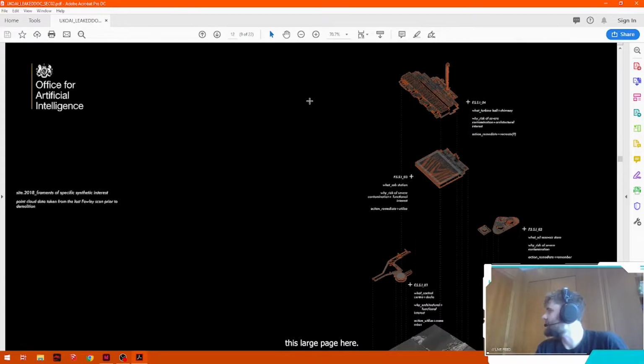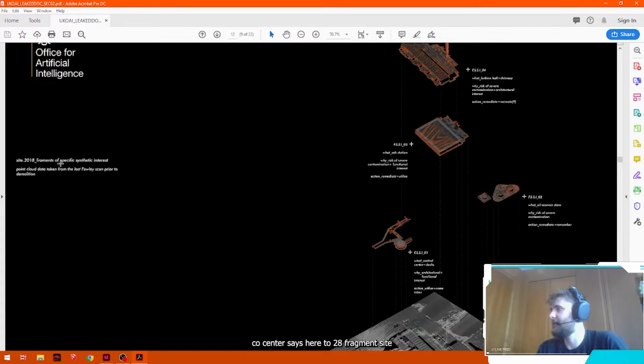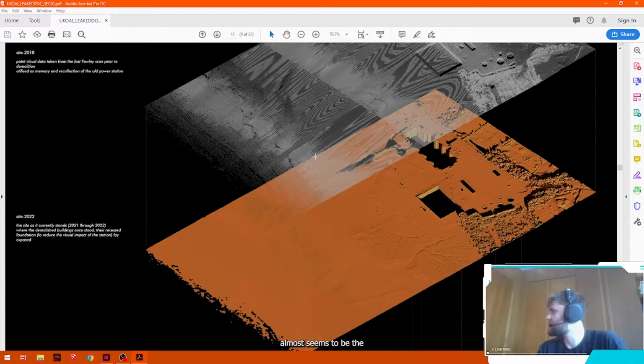So following that, there's this large page here. If we go down, we can see the previous elements of Fawley Power Station, the large turbine hall, chimney, control center. It says here 2018 fragment site, and this is the site in 2018, so we can see the Fawley Power Station that's been preserved within that point cloud, the control center there, and the chimney rising up there, and then this large orange sheet almost seems to be the current site. So yeah, site 2022. We can see here there's large holes which seem to be representative of the foundations that were perhaps left post demolition.